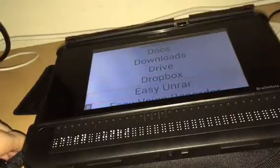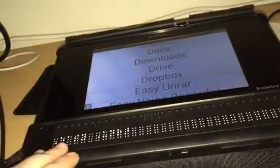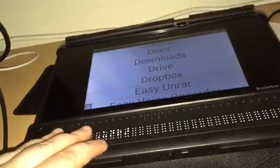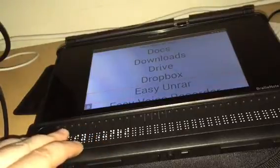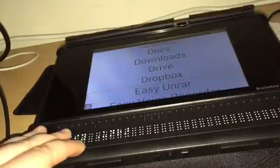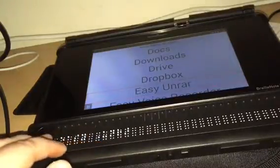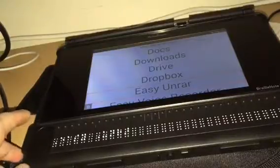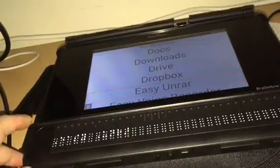Dropbox. Easy Unwrap. Now this is Easy Unwrap. It's how to unzip stuff, and I've tried to use it on that BRF file, and I'm not quite sure what I'm doing, so if someone wants to do a video on that, that'd be awesome as well.